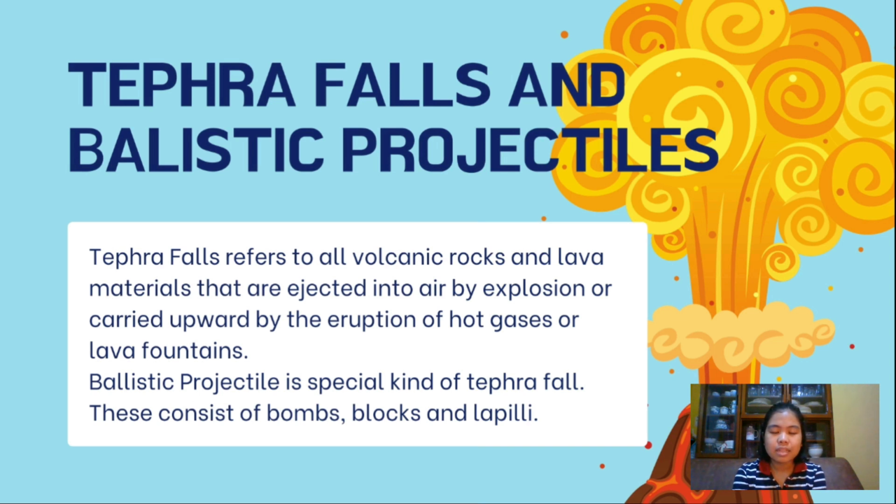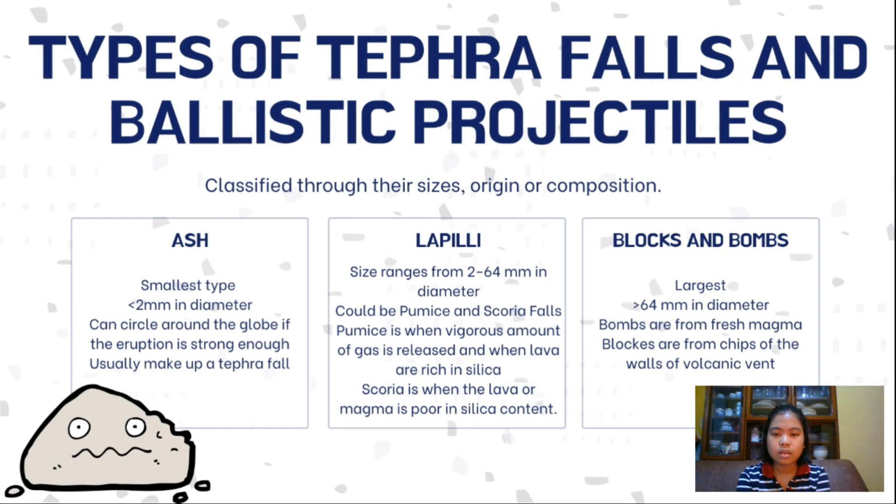These are ejected at an angle of greater than 45 degrees or follow a projectile path. It is rare that these materials travel beyond 5 kilometers. Now these are the types of tephra and ballistic projectiles. They are classified through their sizes, origin, and composition.